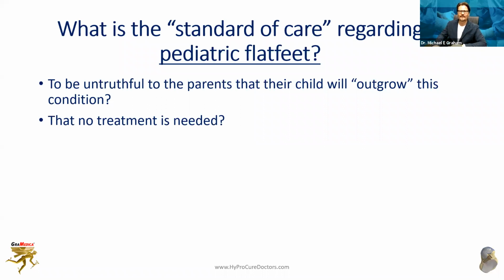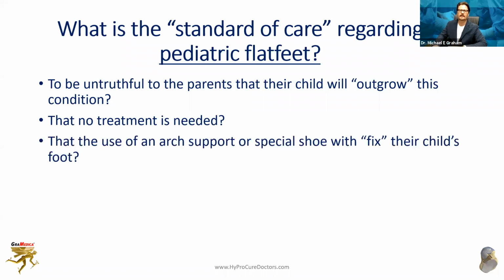So is it within the standard of care to tell these parents, don't worry, no treatment is needed? Just let your child keep walking on these broken feet and no treatment will ever be needed. That doesn't make any sense. Or how about this one? No, let me sell you this magic arch support that you're going to have to pay $500 to $800, and this is going to magically fix your child's feet.